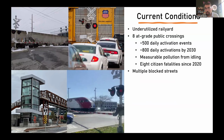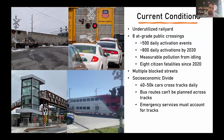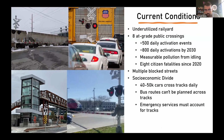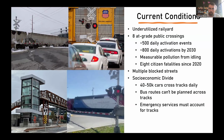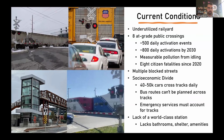And there's also multiple blocked streets where you actually just can't even go through. So this kind of causes a socioeconomic divide, among other things. And so, something like 50,000 cars cross these tracks daily. And also, bus routes can't be planned across them. Emergency services have to account for this. It causes all sorts of issues.